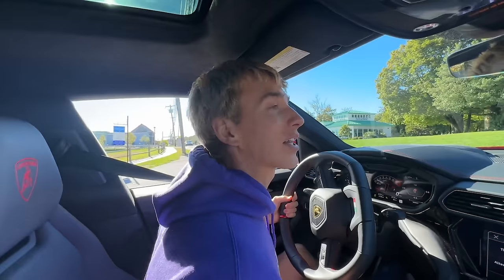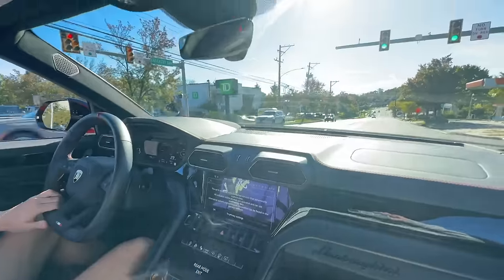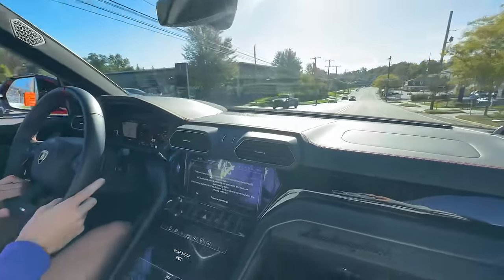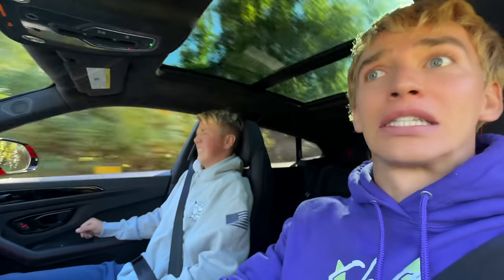Out on the highway, so we're gonna have to pull out, so make sure you're buckled up. Oh, this car is nice. This is the Lamborghini Urus. Because it's the Lamborghini Urus S, it has a whole different suspension, so it rides way smoother than the previous one, and it is fast.